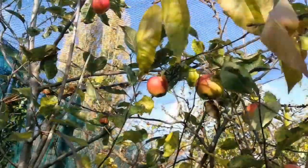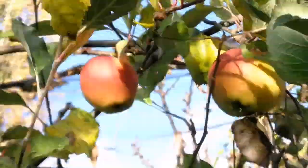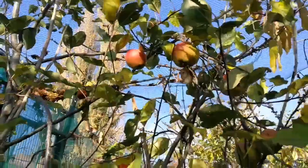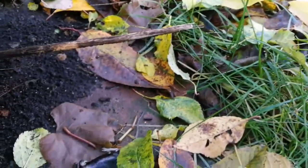It was fallen. I told you about this Winter King or Winston apple that was every year eaten by rats and mouse. They would take them, roll them on the ground and disappear. And you can see some of them have fallen. But what I want to show you is this.